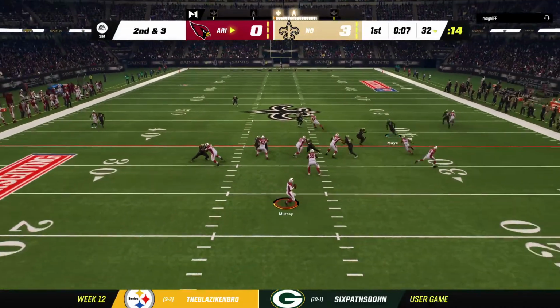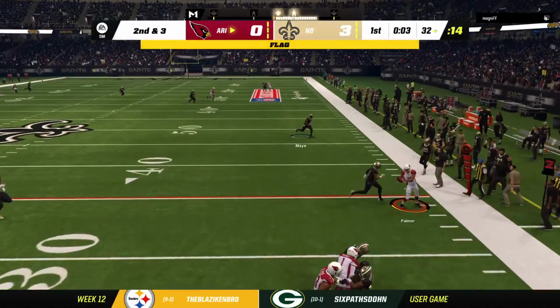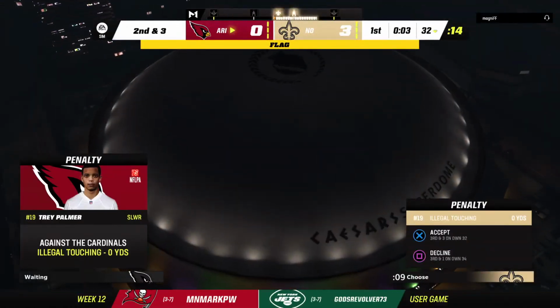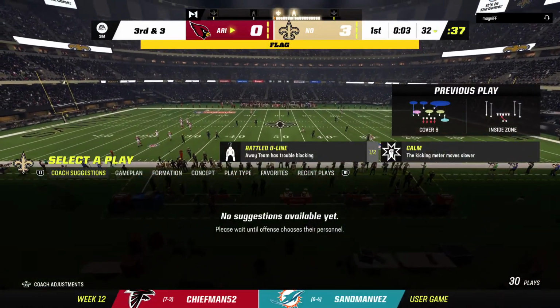Throwing on 2nd and 3. Murray, they'll roll him out right. Gonna throw right side here, complete. So they accept the penalty, of course, and push the offense backwards a bit.